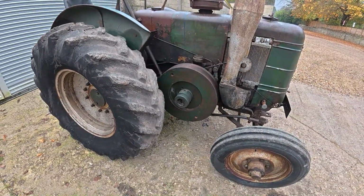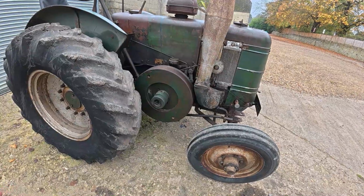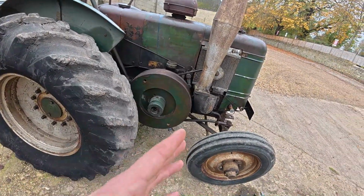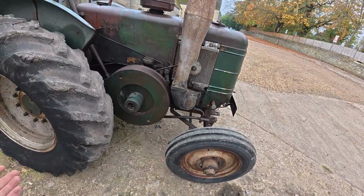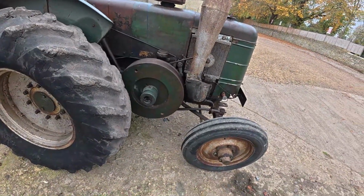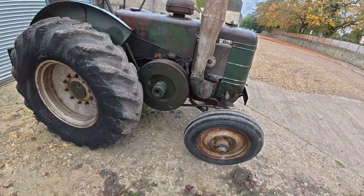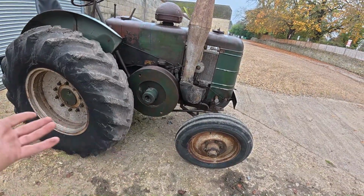Once it gets into the crankcase, just like a 2-stroke petrol engine, like a strimmer or a chainsaw, the piston moving back in the cylinder creates pressure in the crankcase, which is what pushes the air through, so it doesn't have a blower. Unlike the Detroits or the Commas, or a lot of the other much more common 2-stroke engines that you see about, they don't have a blower.